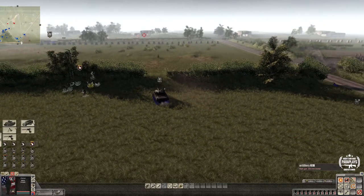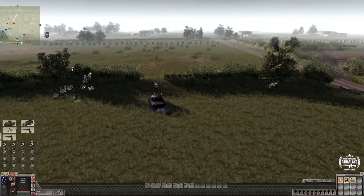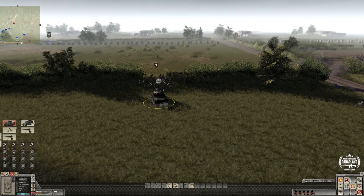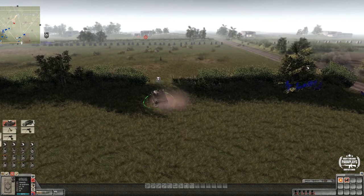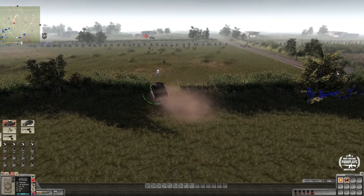Could possibly be too far for the... I think it's going to be too far. Move down, move down, move down. Got to be careful here. That other gun doesn't actually take us out of here. This is very, very dangerous, but I want to take out what's in that bunker.